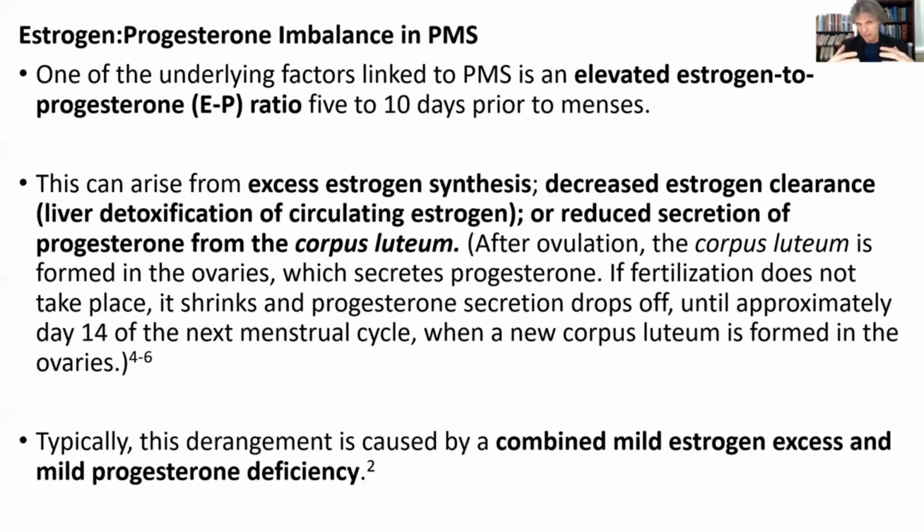But usually, often a woman is making too much estrogen and not detoxifying it in a timely fashion through liver detoxification enzymes, and or when she goes to secrete it through the intestinal tract, the fecal route, it gets deconjugated and gets reabsorbed back into the body. We'll look at that as well. And also a reduced secretion of progesterone from the corpus luteum. A combination of these factors is what tends to lead to the high estrogen to low progesterone ratio. So it's typically estrogen excess and a mild progesterone deficiency that creates that imbalance.